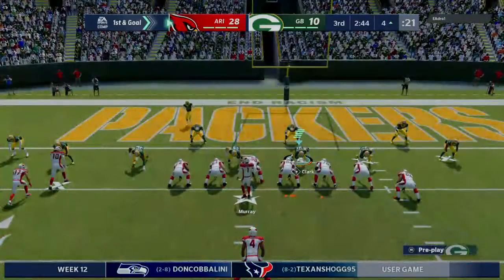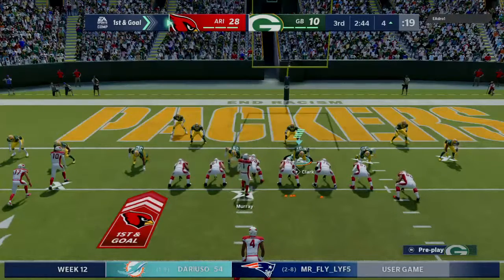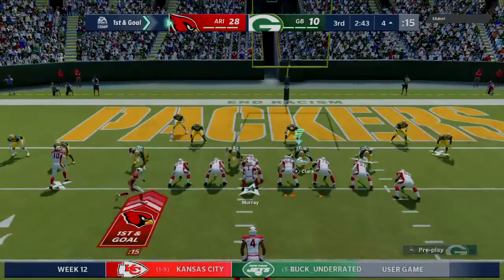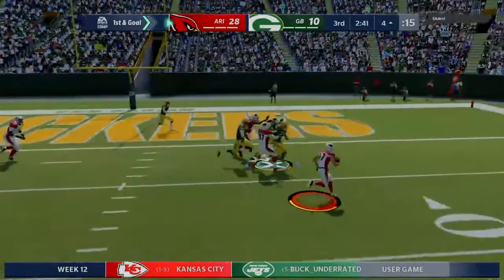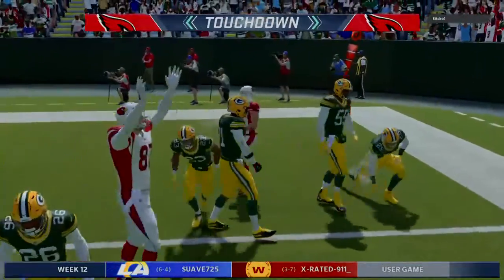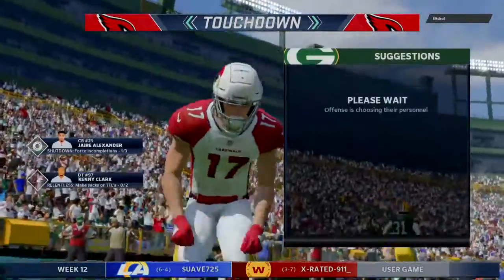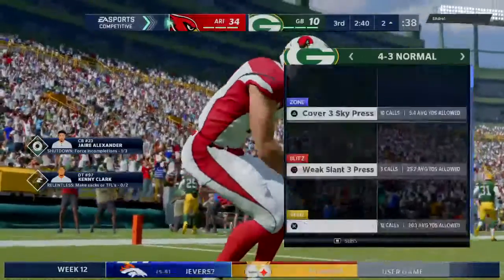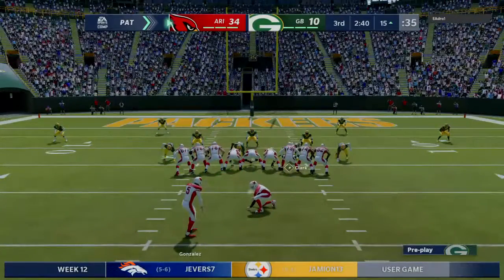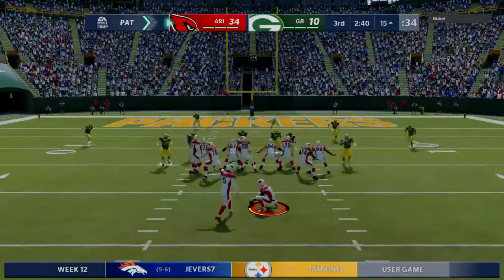Breaking the huddle, 1st and goal as the return team has set him up with golden field position. They'll start out here with a jet sweep. And he'll take this one in for the Arizona touchdown. Andy Isabella hitting double digits with his 10th touchdown of the season. And the Cardinals push further out in front.